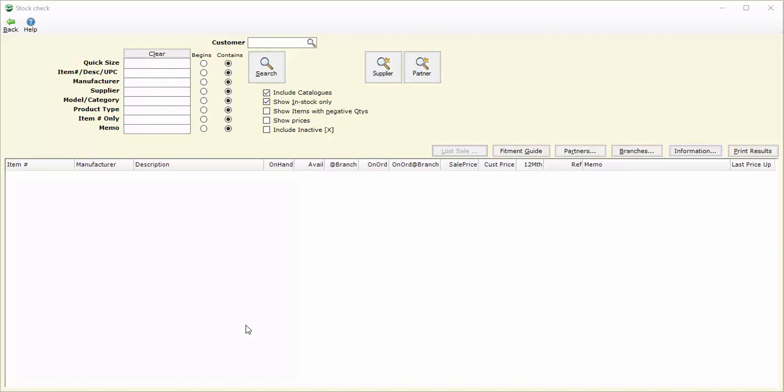G'day. In this Costar video we're going to show you a cool tool that's available in the stock check screen, which is our Njoy Tyre Fitment Guide. This fitment guide is the industry standard and provides the dealers with all of the technical data that's required so that they can best ensure that the tyres that they provide their clients are the correct, along with all of the technical specs that's involved in both the tyres and wheel fitments.